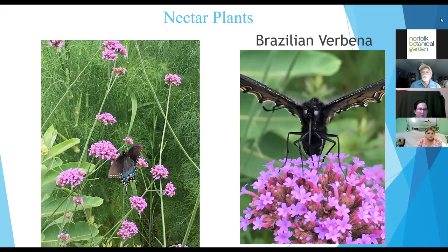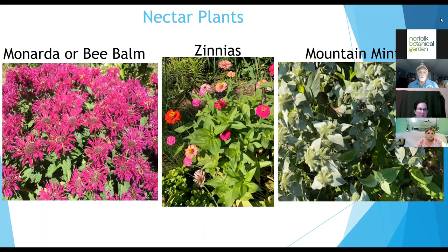Of course, Monarda, bee balm, a lot of people are familiar with that. It spreads, but it's easy enough to dig up and share with your neighbors. I see lots of smaller butterflies on there. Of course, zinnias, one of the few annuals that I have in here, but zinnias, it's quite the butterfly magnet. A lot of the ones I'm seeing now still blooming heavily probably started blooming in midsummer. Bees, butterflies, lots of things will go to the zinnias.